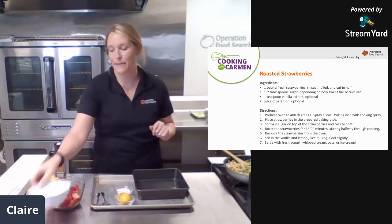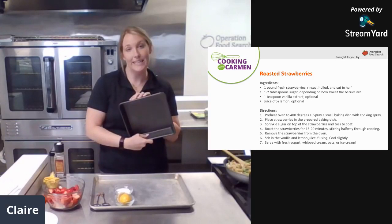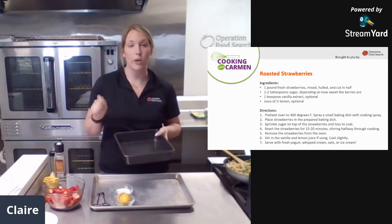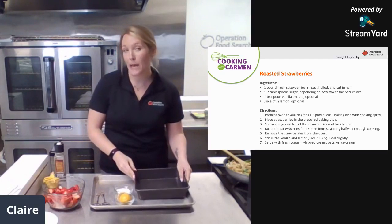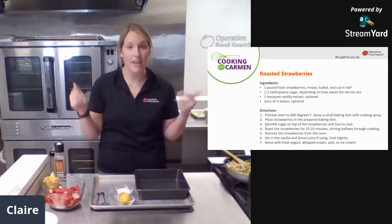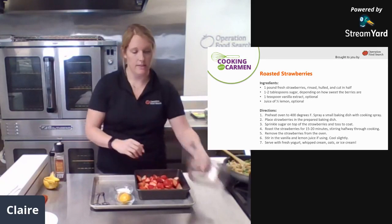So for this recipe, what you'll do is just use a baking dish. I'm using a 9-inch square baking dish. You can spray yours with cooking spray. This is nonstick, so I don't need to do that. You can also use a pie plate for this recipe, anything that's oven safe. And we're gonna toss in our strawberries.